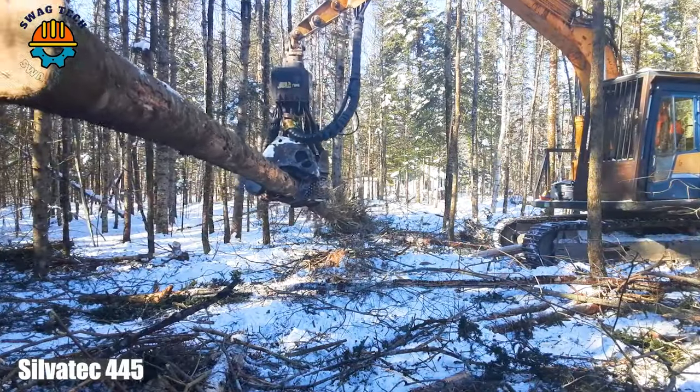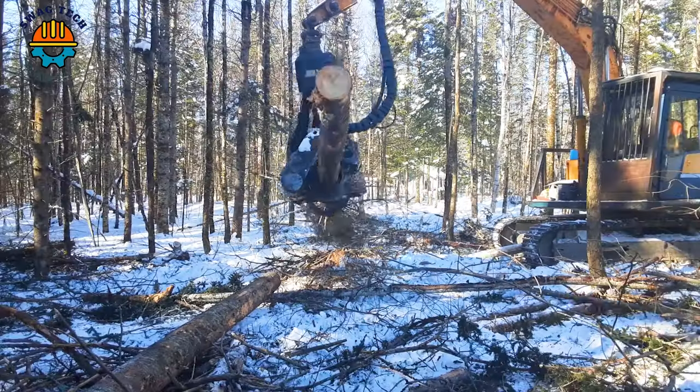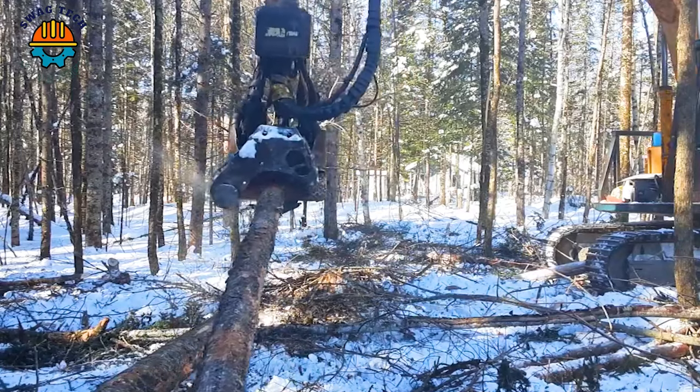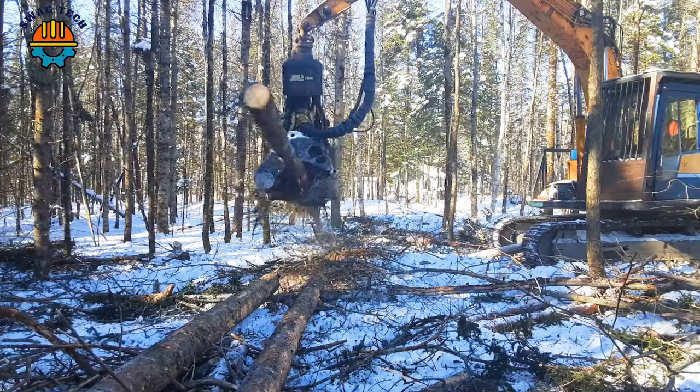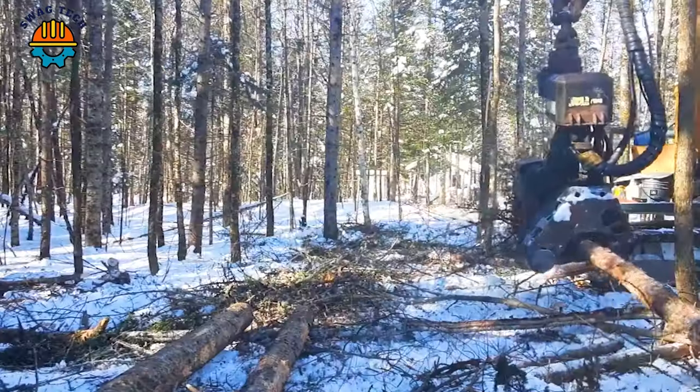The SilverTech 455 delimbing harvester is an advanced revolutionary machine in wood exploitation. Boasting an impressive yield rate of up to 0.5 of an acre per hour.